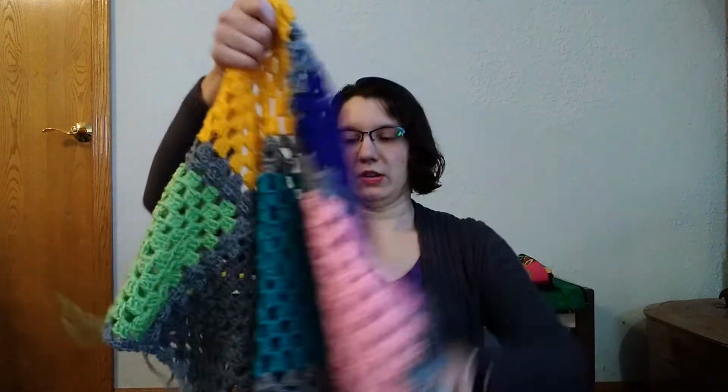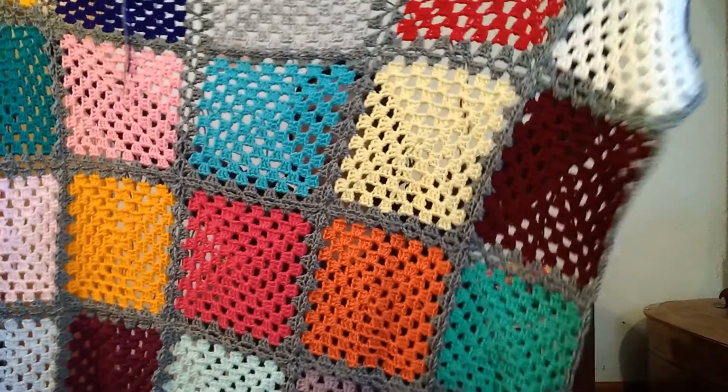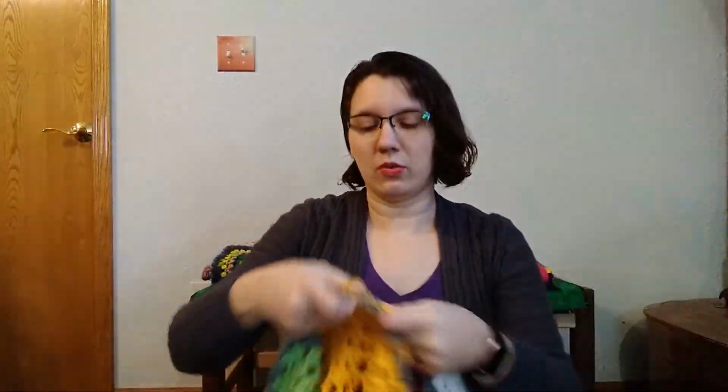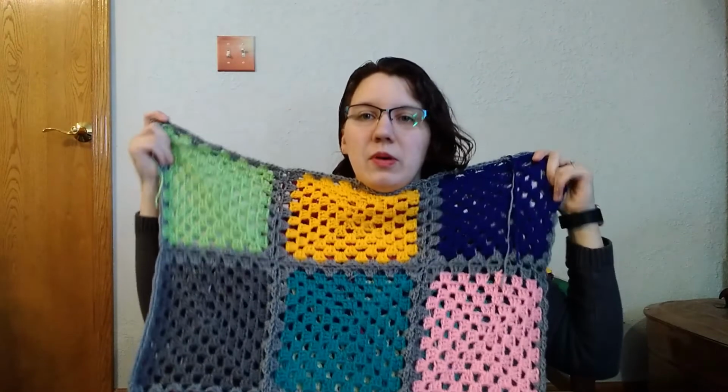But I did finish this granny square baby blanket. This is all out of Knit Picks Brava worsted in the rainbow mini skein set they had. I have not woven in any of the ends yet, but I do need to weave all the ends in and get it mailed off to my friend. Her baby is due in about 3 weeks. So I want to get this to her before the baby comes.